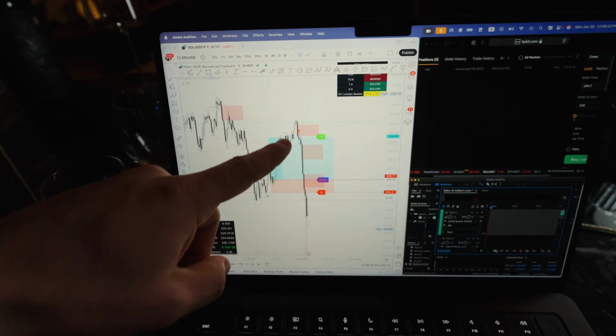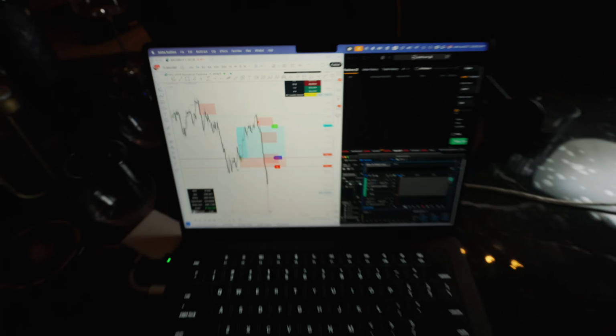Look at the price of Sol as this is happening. Got out of our long here. Crazy.